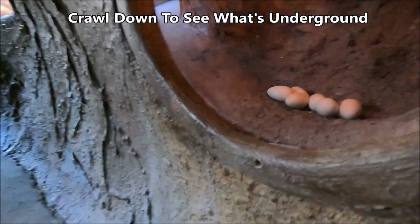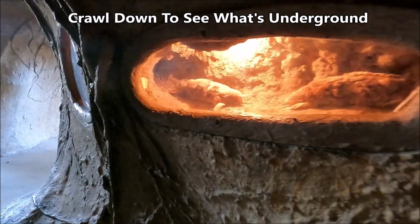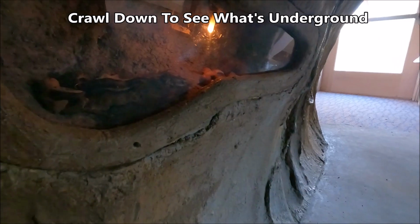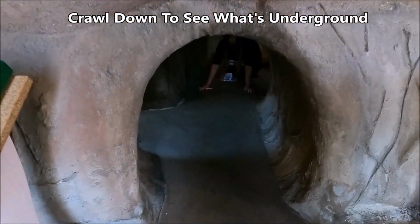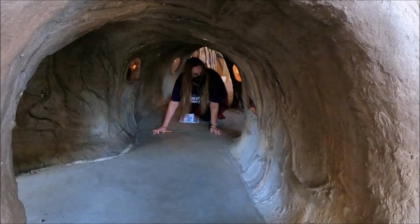For example, there's some eggs under here underground, and here's some moles digging around, and then we even see a hibernating chipmunk all here underground. Look, Miss Tammy's crawling around underneath there too. Hi, Miss Tammy. Hi, I see a chipmunk, and he's in his little home.